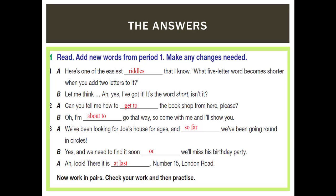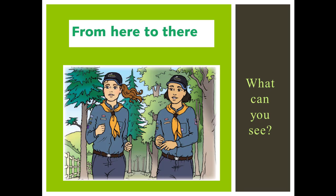Well, let's move now to the second part of our lesson. In your book at pages 18 and 19, you will find the title with a group of pictures. This is the main picture of the lesson. Can you guess who these girls are? Do you know any one of them?